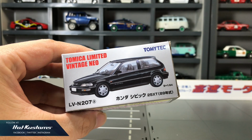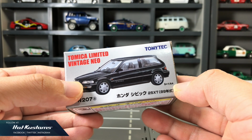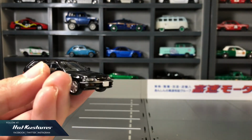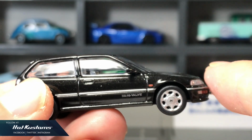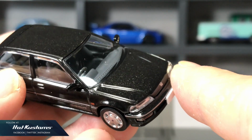And now let's take a closer look at the '89 Honda Civic EF 25XT. Very excited to unbox it. Wow, needless to say, this is an awesome Honda Civic EF. Details and quality are what you'd expect coming from TLV. Intricate details in true 1:64 scale.